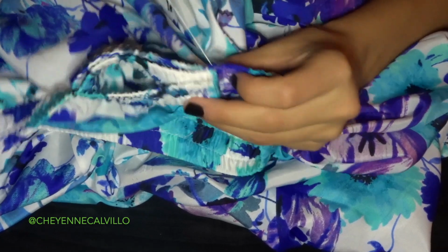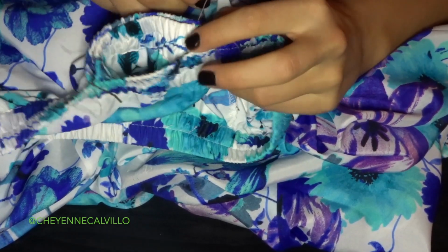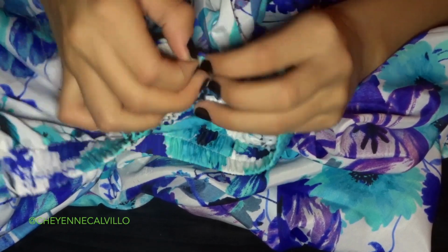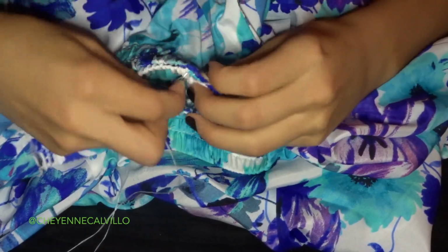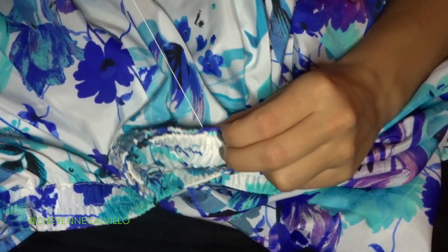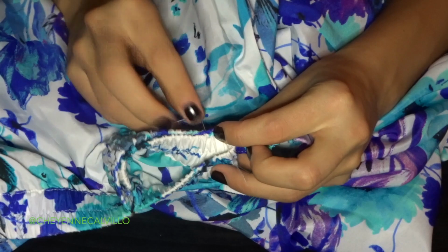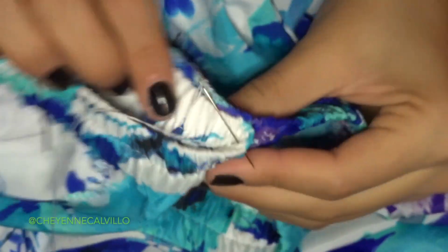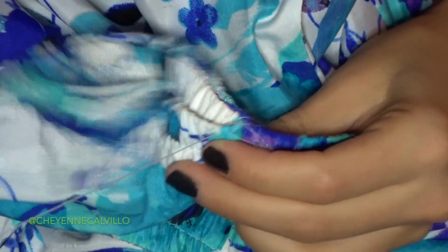So what you're going to want to do is select your thread color and thread your needle off camera like I did. I chose white just because the stitching in the skirt already is white. So what I'm doing is I'm taking that first outer part of the skirt, the part that would be facing the outside, and attaching it to the middle part. I don't know if I'm explaining this well. I'm trying my best, but you're just going to connect the front and the middle part. Zoomed in, thought it would be easier for you guys to see what I'm talking about.